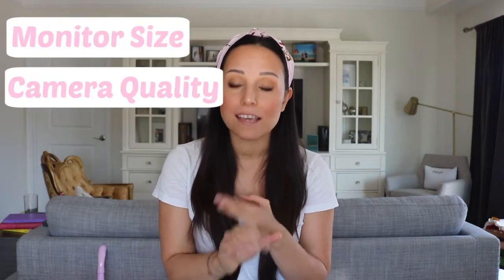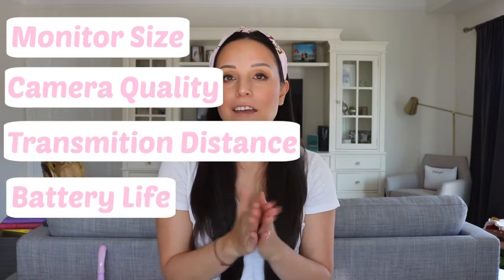Before we get into my overall experience and which baby monitor I would recommend, I wanted to touch on 6 different features of a baby monitor, especially when you are a new parent. There's 6 super important features to look into when purchasing baby monitors, and that is monitor size, camera quality, transmission distance, battery life, and camera movement.